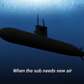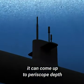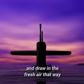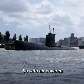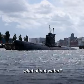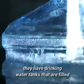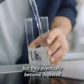When the sub needs new air, it can come up to periscope depth, stick a tube up to the surface, and draw in the fresh air that way. So with air covered, what about water? When submarines depart, they have drinking water tanks that are filled, but they eventually become depleted.